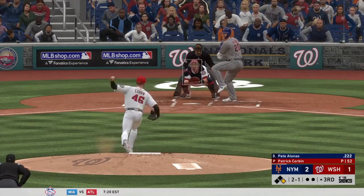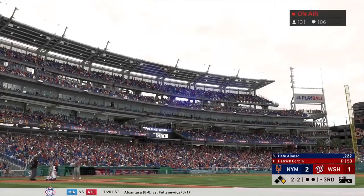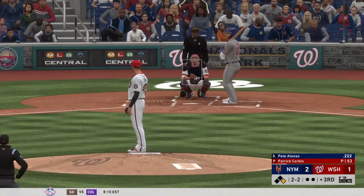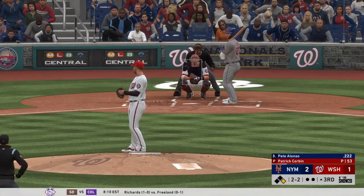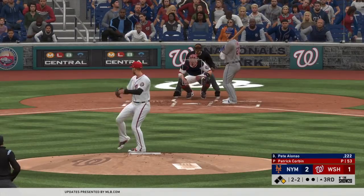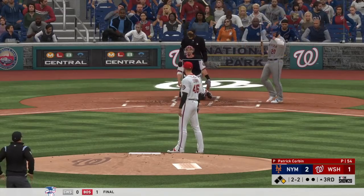Comes set. Now the pitch. 2-1 pitch is a fastball swung on and missed. 2-2. What I love right there is just the freedom in that hack. He ain't trying to do anything but hit the baseball as far as he can. And it's fouled away.